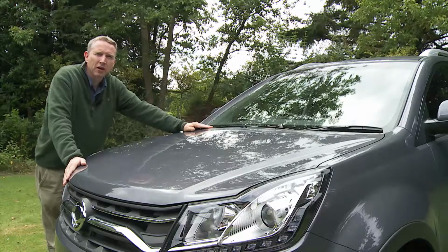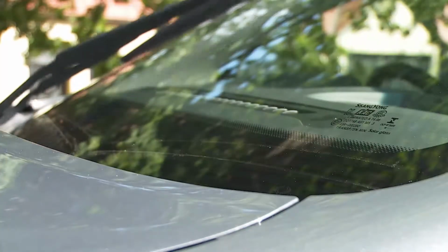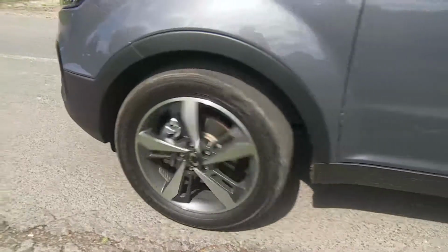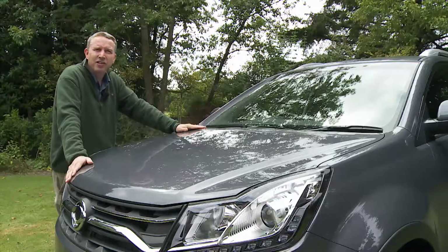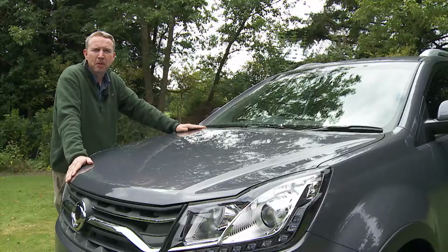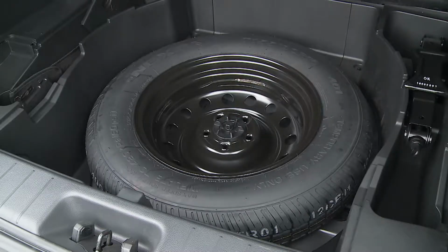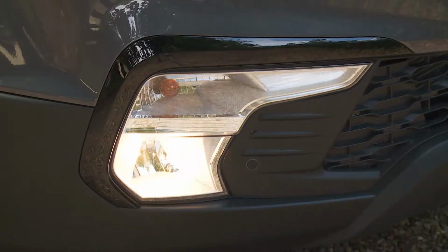Really practical stuff includes a heated lower front windscreen element to help you get the wipers going on a frosty day. Headlamps that stay on just long enough to light the way up to your front door. Hill start assist to stop you drifting backwards on uphill junctions, and to help you at night, puddle lamps shining down below the door mirrors. Base models also get two crucial features, a rear parcel shelf and a get-you-home spare tyre, plus SsangYong throws in roof rails and front fog lights across the range.